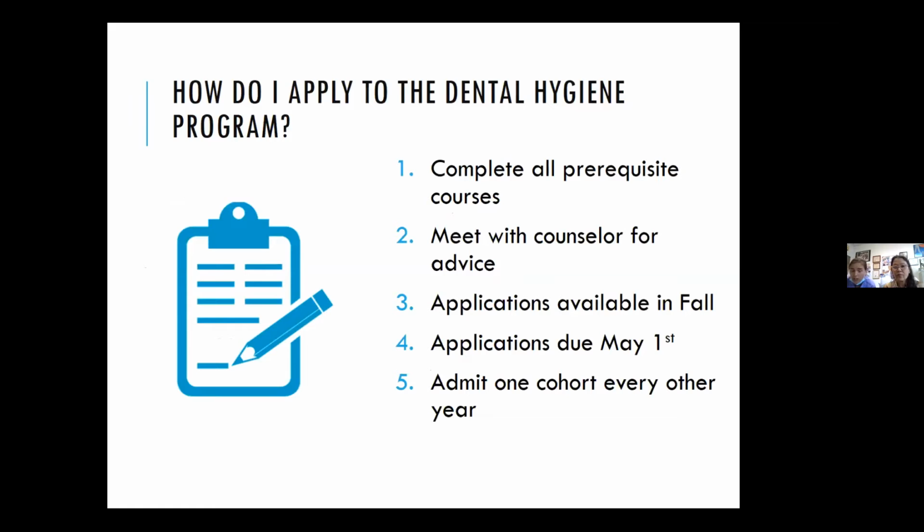So if you want to apply for the dental hygiene program, you complete all prerequisite courses. You can meet with a counselor for advice. Applications are available online, and they are due May 1st. It admits one cohort every other year. Yeah. So we take a class of approximately 15 students every other year, and between, I would say, 40 and 50 students apply. So like all other dental hygiene programs in the United States, it's a very competitive program.